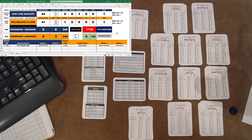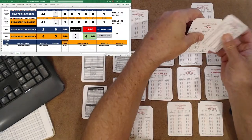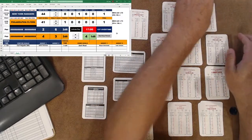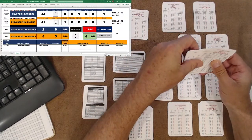17 minutes gone here in... 3 minutes gone over in regulation, or in overtime, first overtime. That's what I meant to say. Anyways, so do we want to change the lines? These guys have been out there a minute. Yes, I think we will, because I'd rather not have to do all the dump ins and everything.